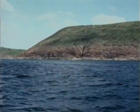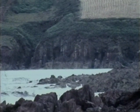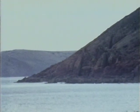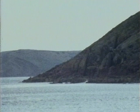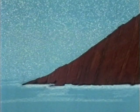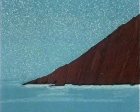But the layers don't always stay like that. If you look at these rocks here, they're not horizontal, they're vertical. In fact, what might have happened is that they could have been squeezed into tight folds, and then the tops of those folds could have been eroded away, worn away, over a considerable period of time, leaving the rocks in a more or less vertical position. This simple diagram shows the vertical bedding planes dividing the rock layers.